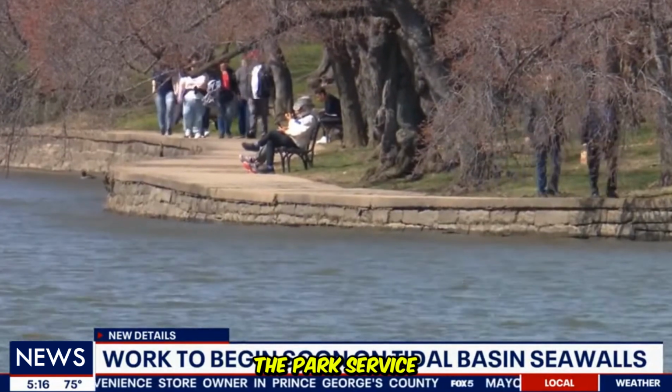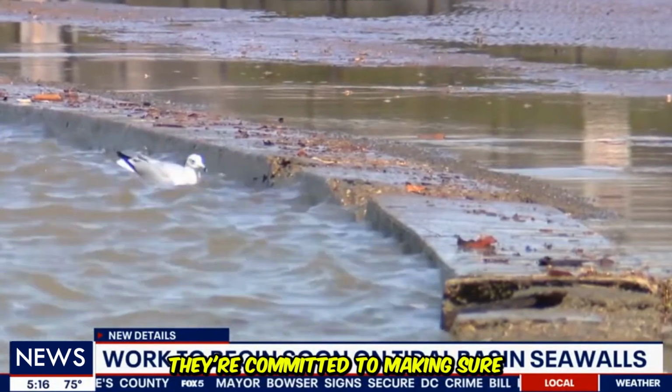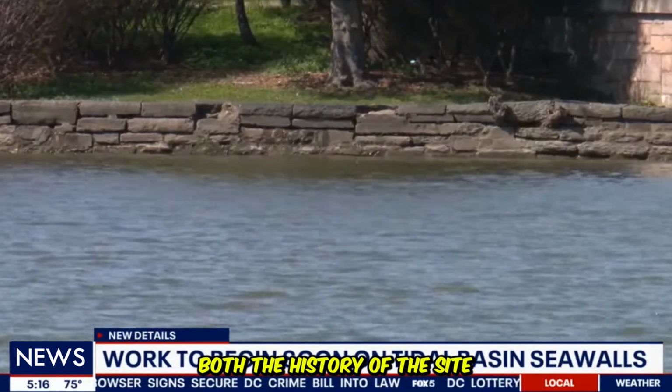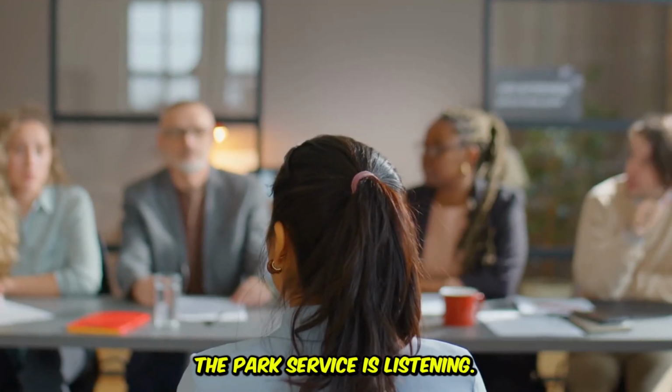In fact, the Park Service has made it a priority to gather public feedback and address concerns as the project moves forward. They're committed to making sure the renovation is done in a way that respects both the history of the site and the needs of the community. So if you have any concerns, questions, or ideas, the Park Service is listening.